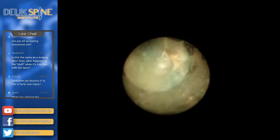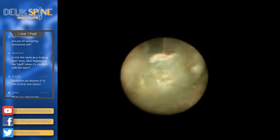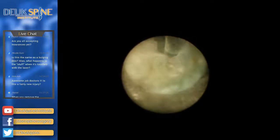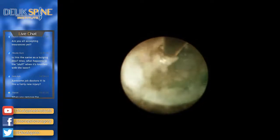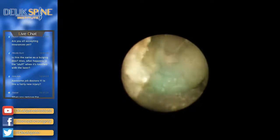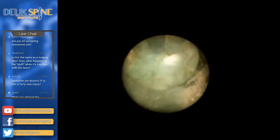So this stuff here, look right here, see the gold color? That's calcium, calcification. That's an older injury. It's been around longer. And another one, that's a bone spur right there. So this is probably the old part of the injury, and then there's some newer areas as well.